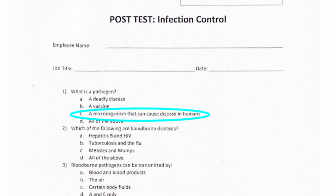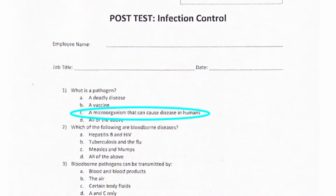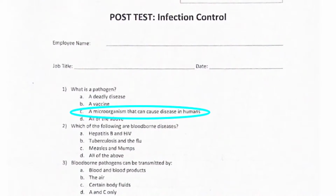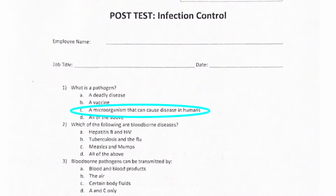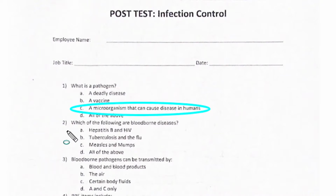Which of the following are blood-borne diseases? Letter A, hepatitis B and HIV. Letter B, tuberculosis and the flu. Letter C, measles and mumps. Or letter D, all of the above. That would be letter A, hepatitis B and HIV.